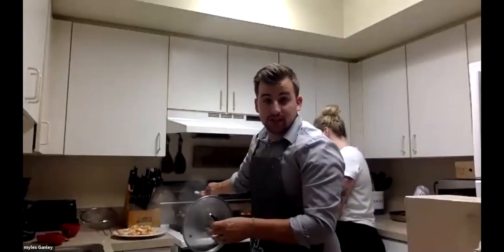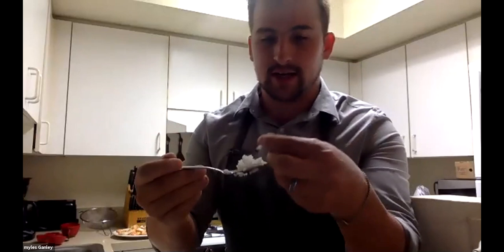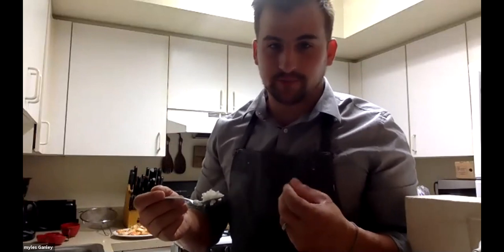All right. So I actually just checked on my rice. My rice is totally done. I'm going to turn the heat off on my rice and keep the lid on it. Your rice should be nice and fluffy. If you try a bite of it and it's still crunchy or there's any sort of chew to it, and especially if it's dry, I would just add a little bit more water and keep it going for a little while.